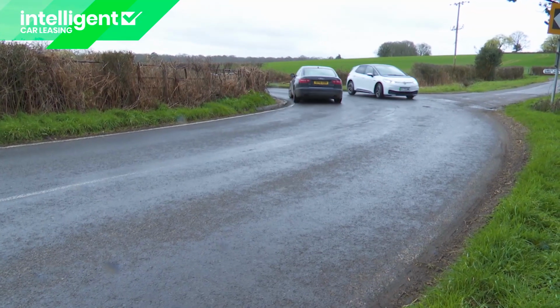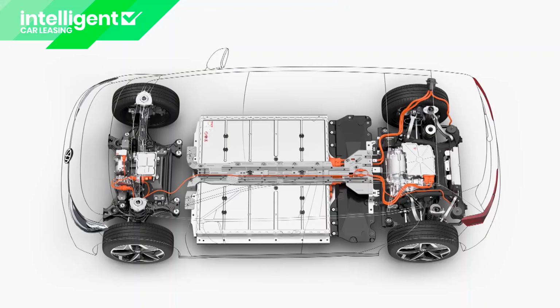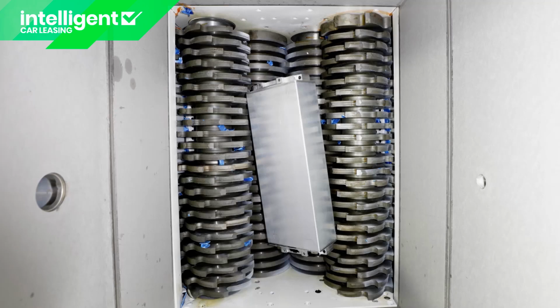That all sounds great until you consider the fact that with technology as it is at present, automotive EV batteries are going to end up in landfills at the end of their working lives, which is about as far from being green friendly as it's possible to get. Volkswagen, like other brands, is working hard to try to change this. It's building a pilot plant at Salzgitter, which either gives batteries a second life or uses them as a source of raw materials after recycling.